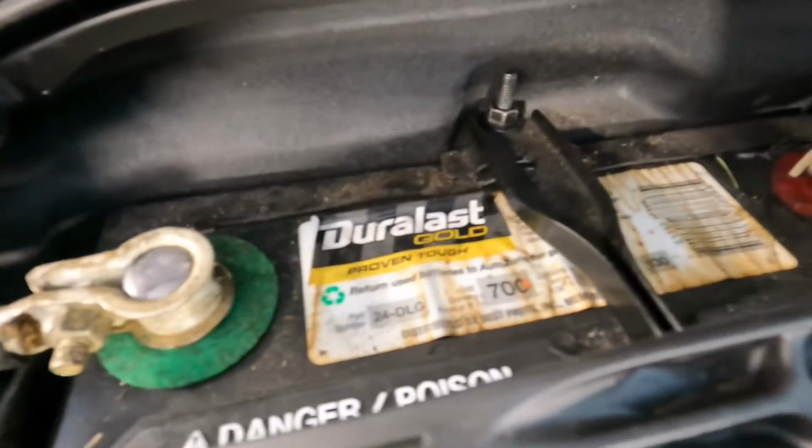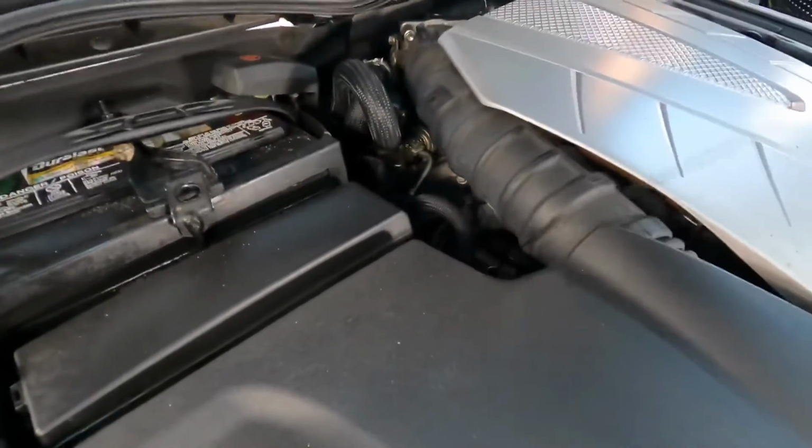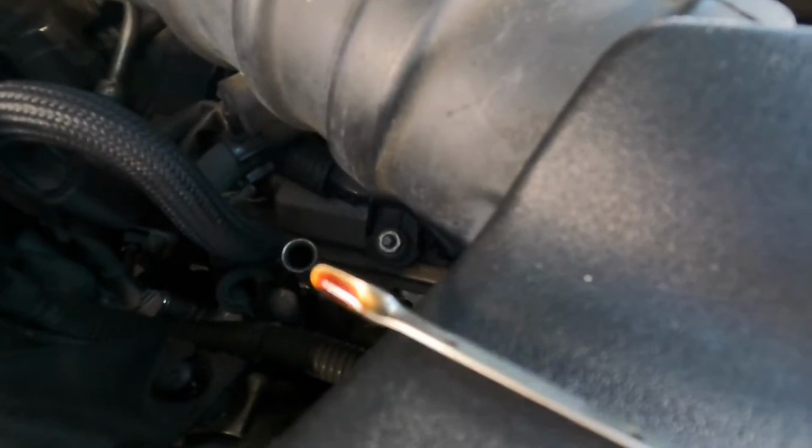I like to check and make sure the oil has been changed frequently. Maybe look for a sticker in the top left corner of the windshield. Pull the dipstick, check all of the fluids. I like to check the battery.